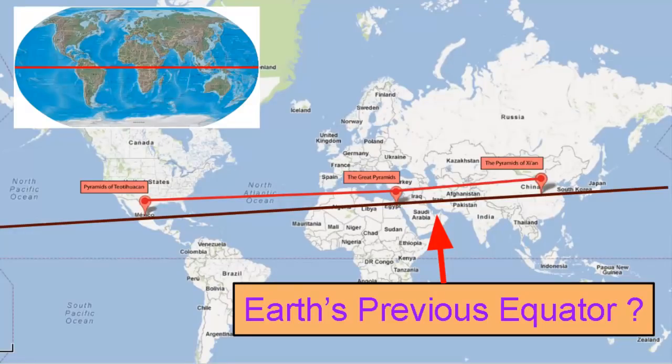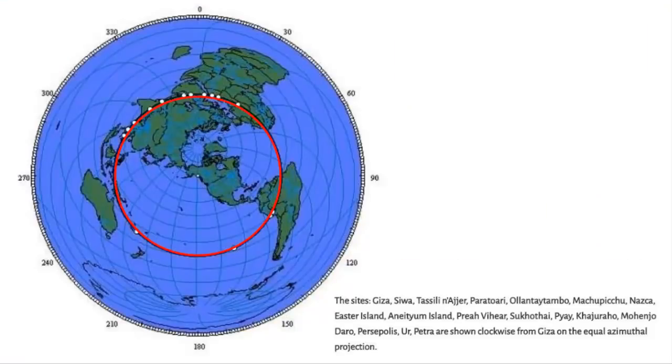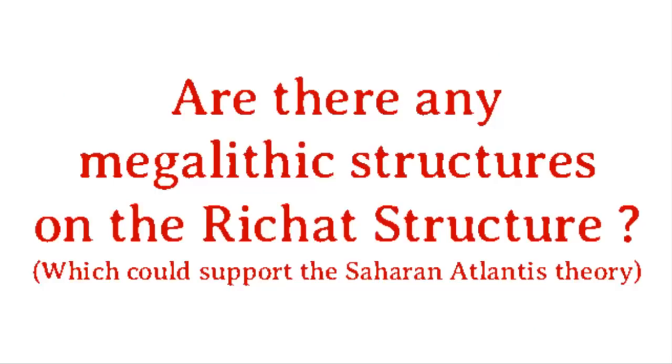We do have a ring around the earth of megalithic structures, and this ring, if shifted over, would have been a previous equator. But what I really want to talk about is that this line does go through our Richat structure, and I think that's quite incredible, because it could be that there's some energy, but the question is, is there any megalithic structure found on the Richat structure?